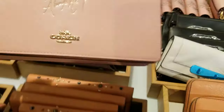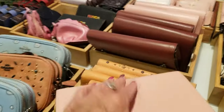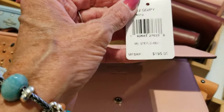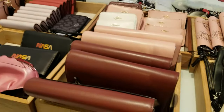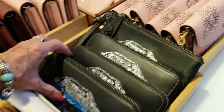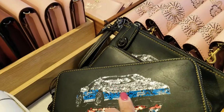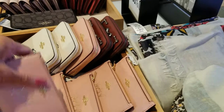And they have a pink. Not perfect, always me. That's what that other pink bag says. That's interesting. Ah, success, a price. This one's $195, and again, 60% off because it's from the regular store. And that's a really soft leather. You saw this one last week. What's this one here? And this one was here last week. These are new though.